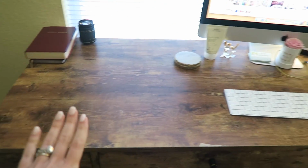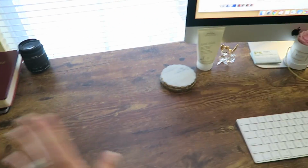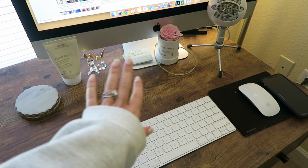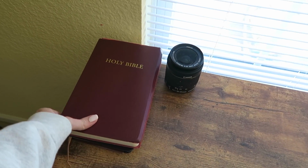Okay, I don't know why I don't do this more often. That literally took no time at all and it looks so much better. The only thing I have left is my lotion, just a few little things here. I leave my lens that I switch out. I know I've lost my lens cover, so not very good.